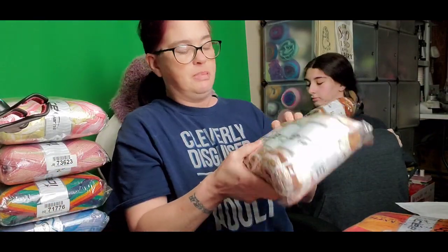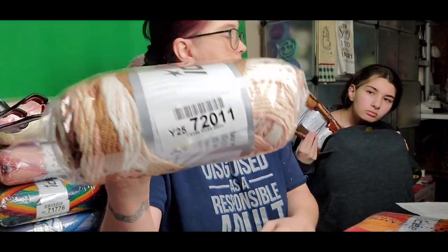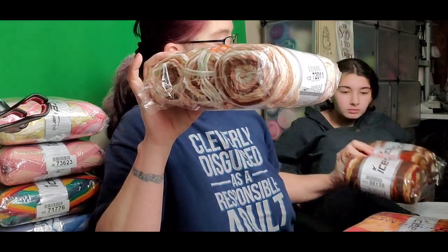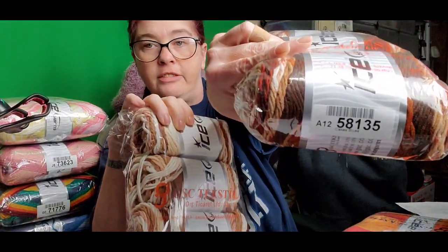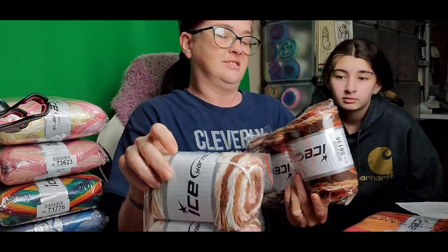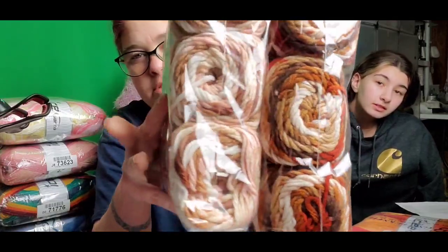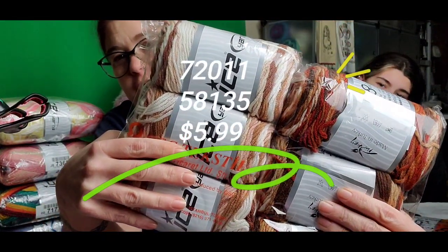Cakes, Blues, Baby, 72011. I think. Nope. And this one is 58135. Squirrels. And I'm on a brown kick, I think. Squirrels, coffee, I don't know, a lot. She says this one reminds her of squirrels, and this one's a coffee. Latte.